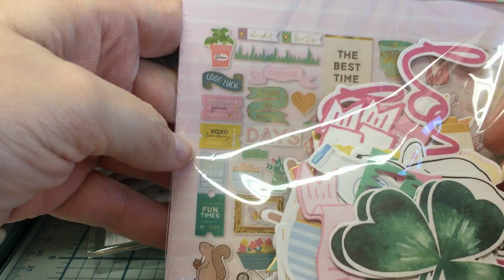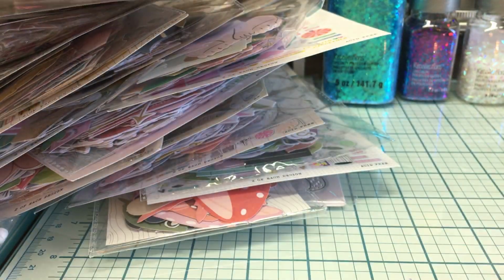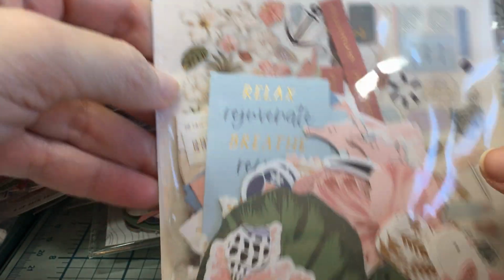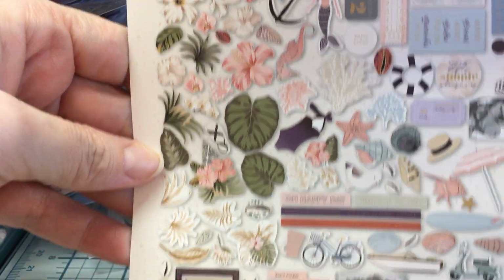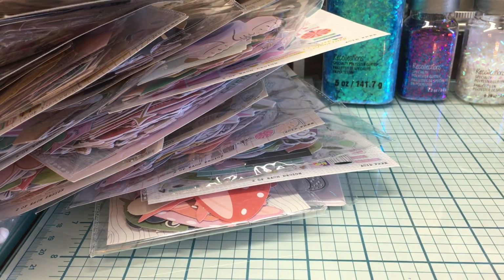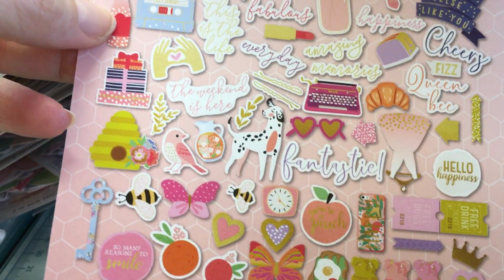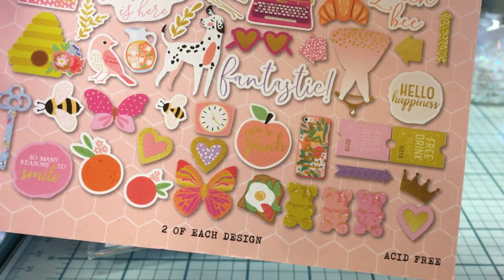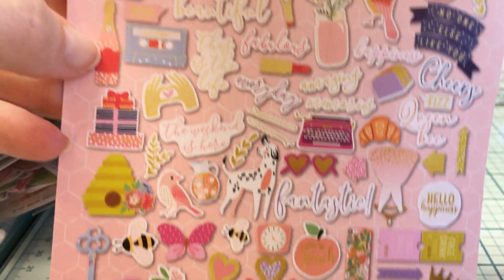I think I might have got two Clover Lanes because I thought it was so cute. Yeah, I got two of them. This one is Salt and Sunsets. So it's kind of like a pastel, floral, nautical. Mimosa Sunday. This one has a lot of sentiments in it. Oh, look at those little bears. Those are cute. Oh my gosh, look at the avocado toast. That's so cute.